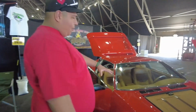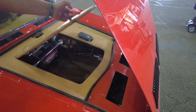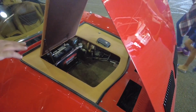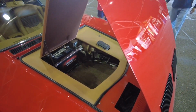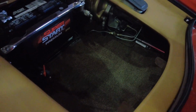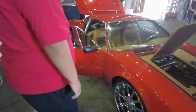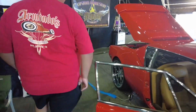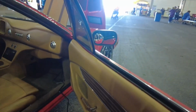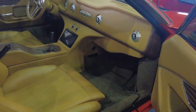Like you can see up here in the front, since it's a mid-engine car, the trunk is up here in front. You have your battery, your brakes, everything nice, finished in German square weave carpet. That way, when people look in there, it's nice and finished. That's clean. I've never seen one done like that. When you look in the cabin, oh man, brand new dash right here. Really high-end interior for a Pantera.